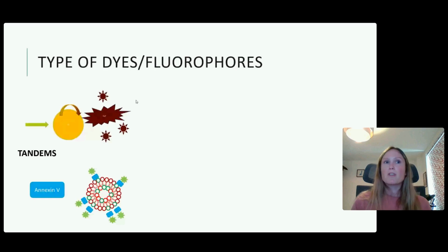If you're doing apoptosis, you might be using Annexin V, which will bind to phosphatidylserine in the presence of calcium. That means you need to have calcium in your buffer at all times. And usually, when you're doing flow cytometry, you want calcium-free buffers to prevent cell-to-cell adhesion.